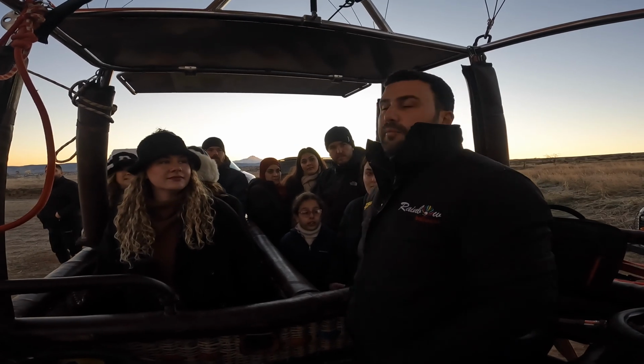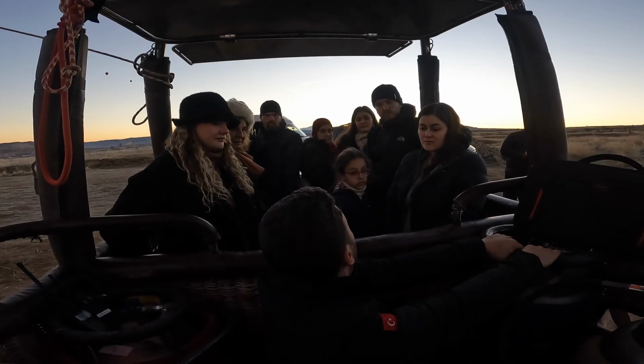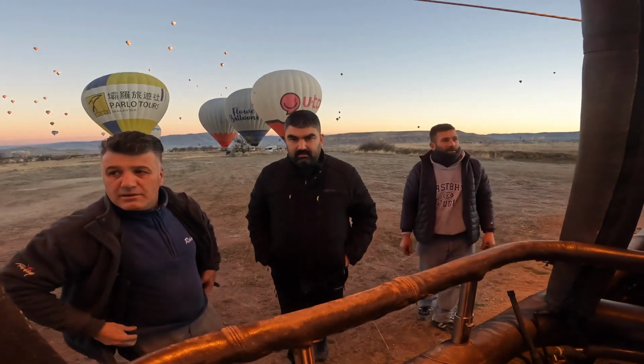Landing is very important for you. Everyone turn this side and sit down. This position, landing position, very easy.